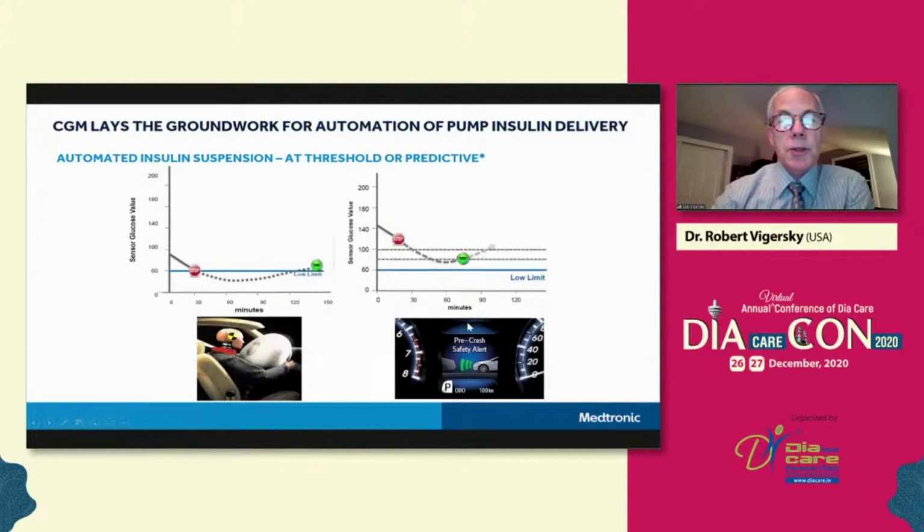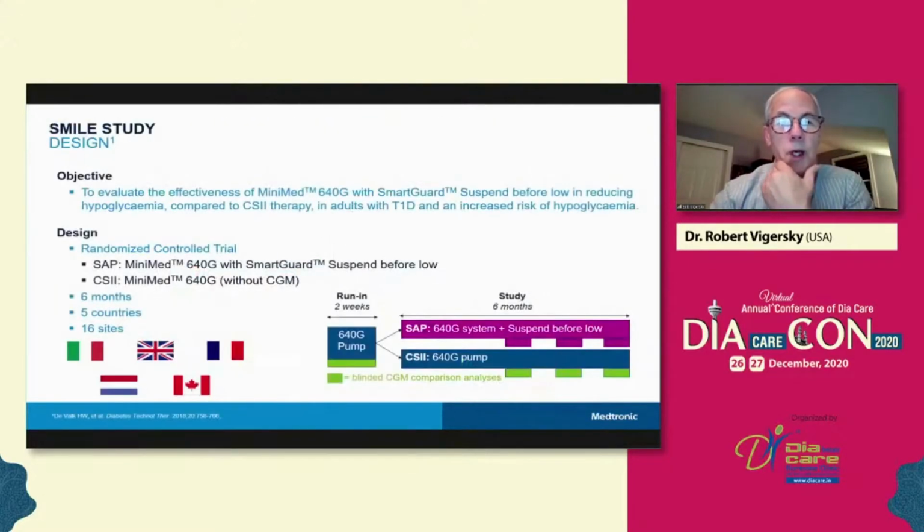And this is similar to the safety brakes that we now have, which can sense that you're going too close and start to brake the car in front of you, so you never hit that car and the airbag never deploys. So that's the threshold suspend and the predictive suspend. How does this predictive suspend actually work?